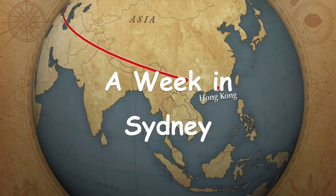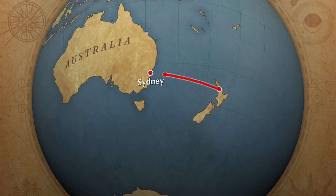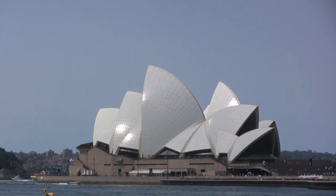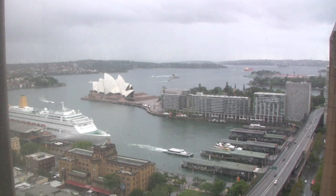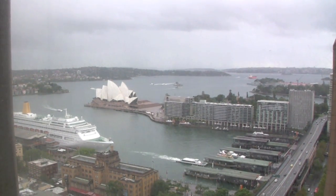After about 3 weeks zigzagging round the far side of the world, we finally landed in Sydney. We're here for a week before joining Arcadia for the long voyage home. This is the spectacular view from our room at the Shangri-La Hotel.